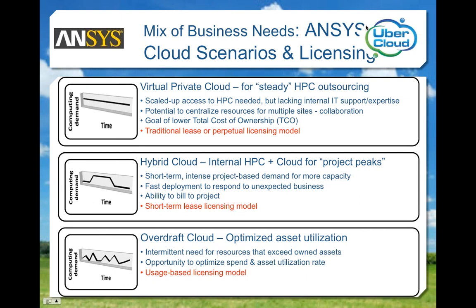Because some customers clearly lack internal IT support or expertise, they are interested in HPC outsourcing through some kind of virtual private cloud solution. And we see that they often want to lower the total cost of ownership, as I'm showing here on the slide, by minimizing operational and capital cost. At the same time, they also often want to enable collaboration among geographically distributed engineering teams. And because of its so-called steady workflow and workload nature, I would say here the traditional lease and perpetual licensing model is applicable.